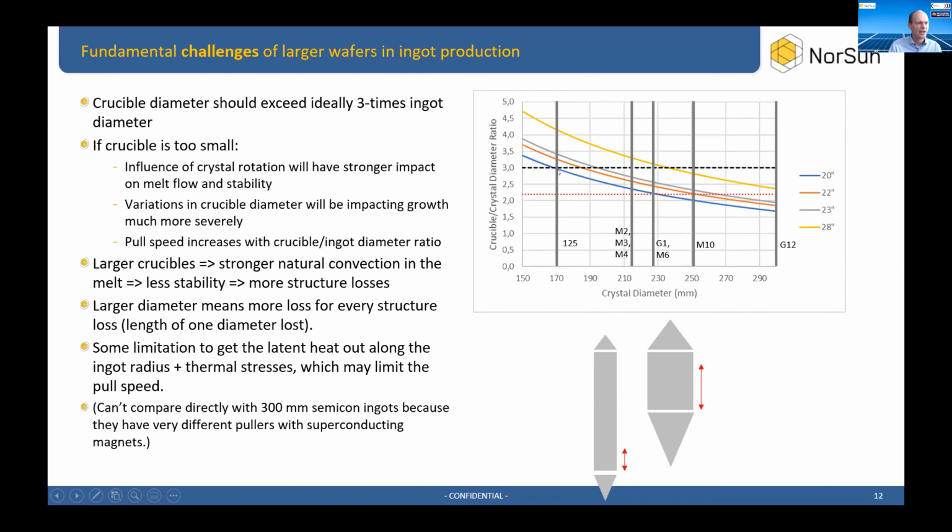So that means you need to push up the crucible diameter. That's the illustration with the crystal diameter and the crucible diameter going from the original 20-inch for the 125 millimeter wafers to 28 for the larger formats, and actually to be in a more ideal situation, you go to 32-inch crucibles for the G12 format. Going to larger crucibles, however, has its disadvantages. Clearly, there's much stronger natural convection in the melts, and there's less stability, therefore, and you will struggle with more structure losses.